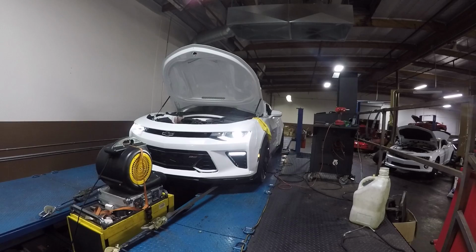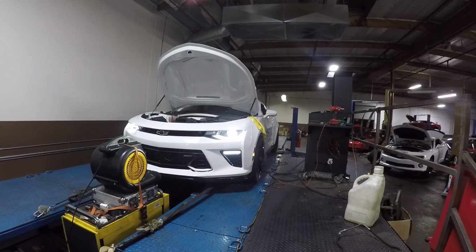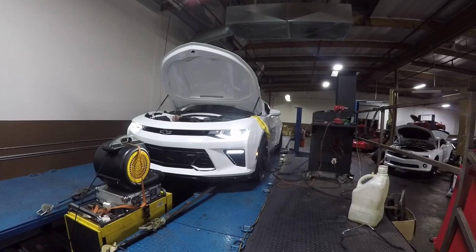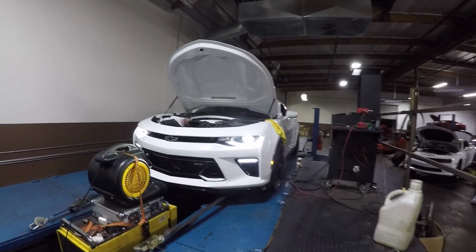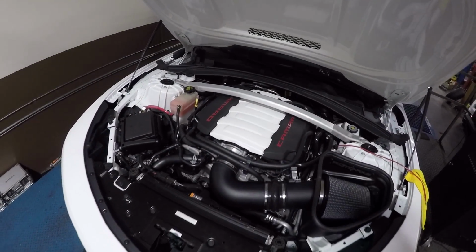But that jumped it from 388 to 439 horsepower to the wheels, with 407 torque. So the torque did not go up that much, but the horsepower went up 51 horsepower. And with the flex fuel added, from that run, it jumped from 439 to 466 to the wheels. So pretty good gains across the board.